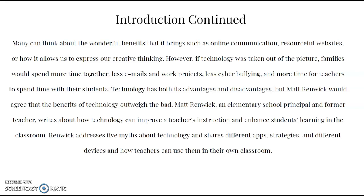However, if technology was taken out of the picture, families would spend more time together, less emails and work projects, less cyberbullying, and even more time for teachers to spend time with their students. Technology has both its advantages and disadvantages, but Matt Renwick would agree that the benefits of technology outweigh the bad.